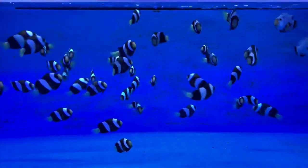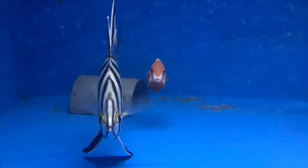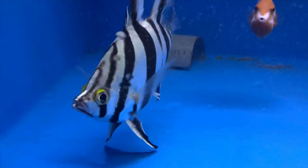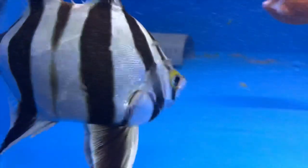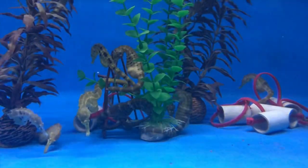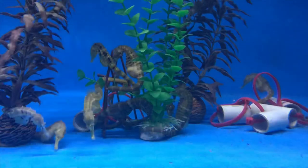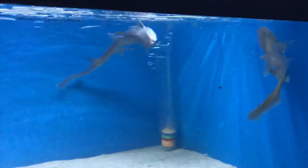And 100 clownfish. The pufferfish you see next to the white with black fish is a very expensive pufferfish. It can cost up to $2,000. And of course, seahorses. Seahorses are very cute too. Some nurse sharks.